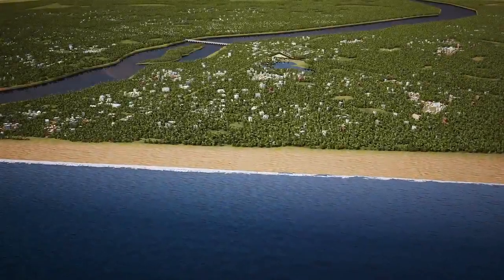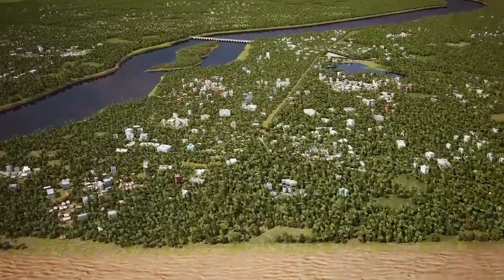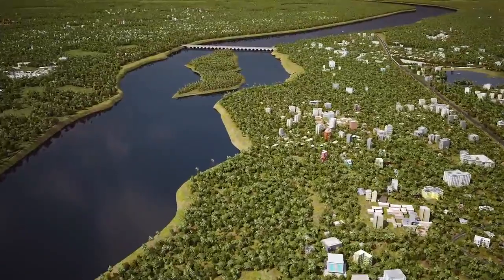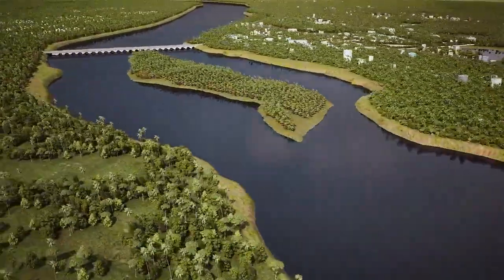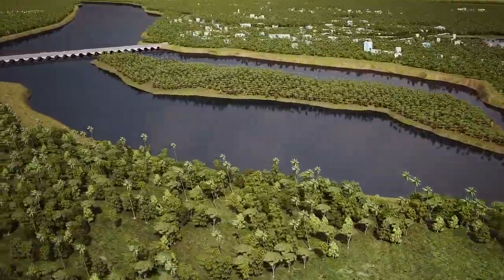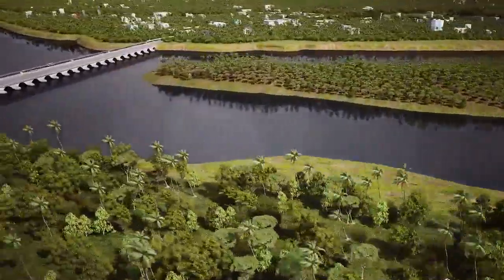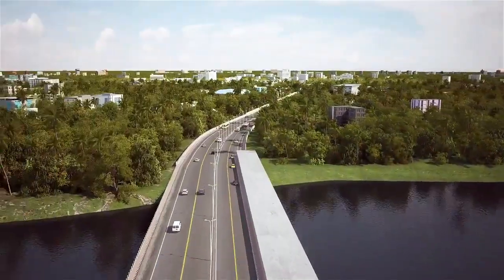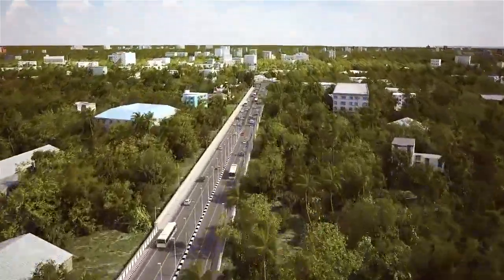The azure Bay of Bengal. Chennai, the coastal jewel of South India. The river Adyar, the heart of Chennai. The city's most sought-after residential locality.